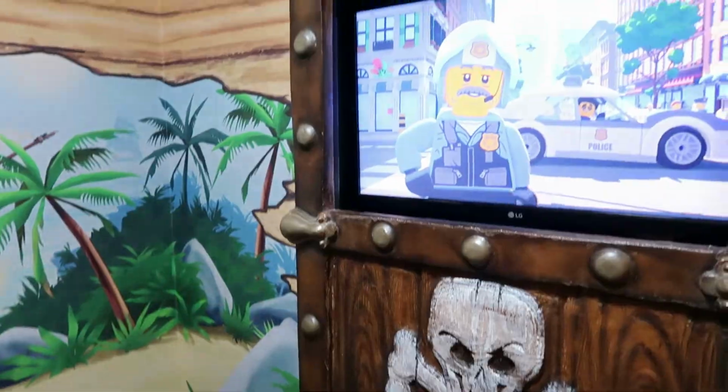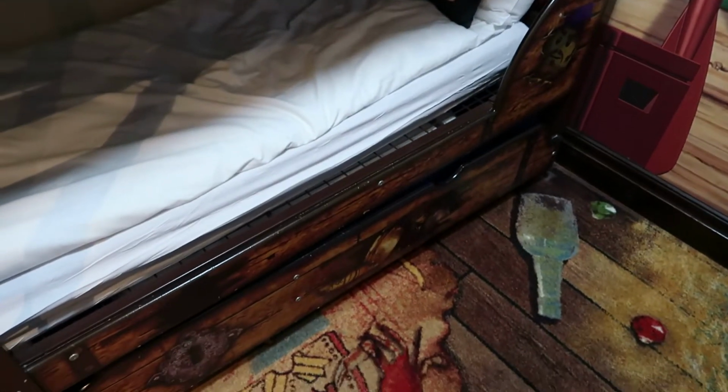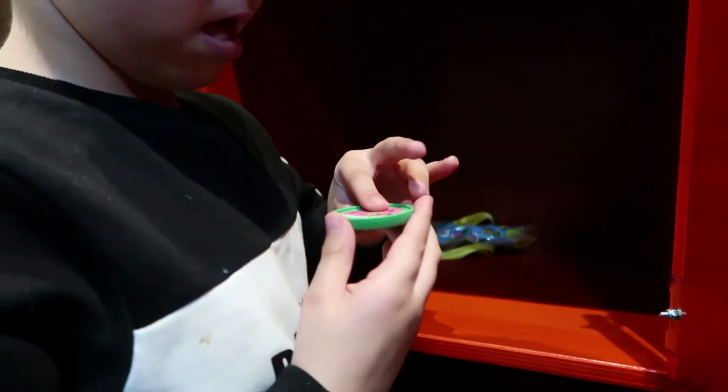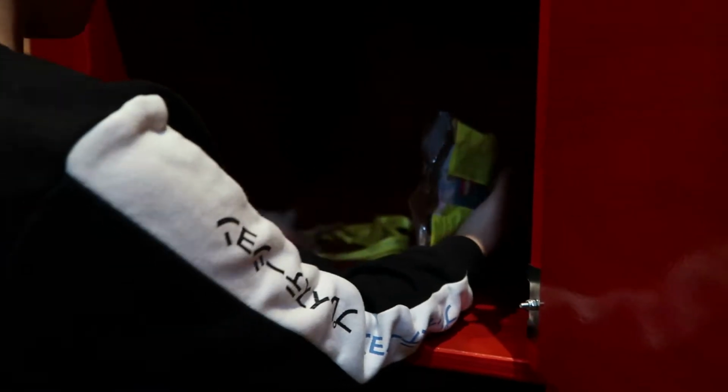Can you try to collect it? And there's a pull-out bed as well, isn't there? Yeah, what's inside? Was it a badge? A pop badge? Lego. And a lanyard.